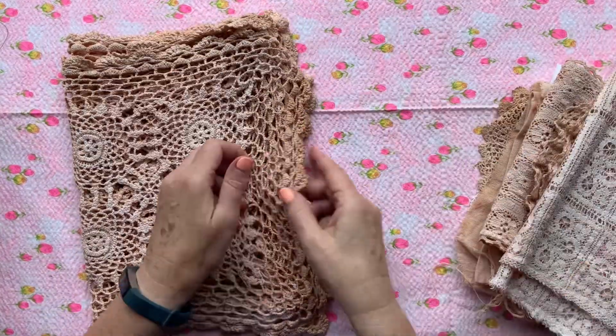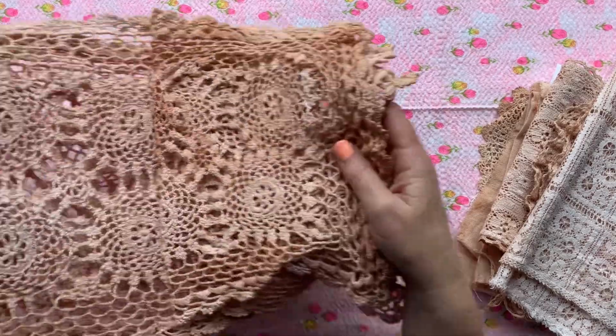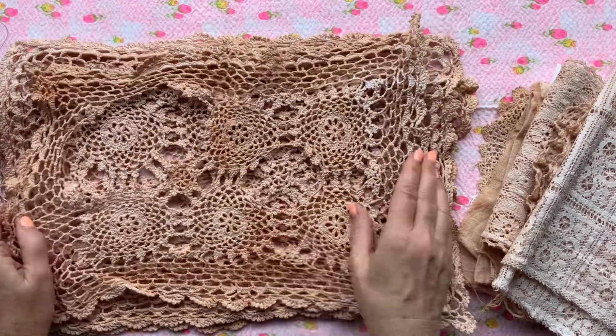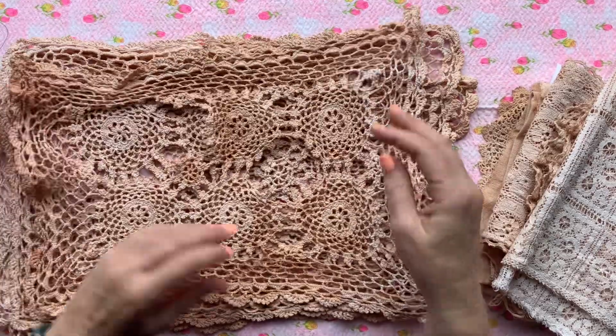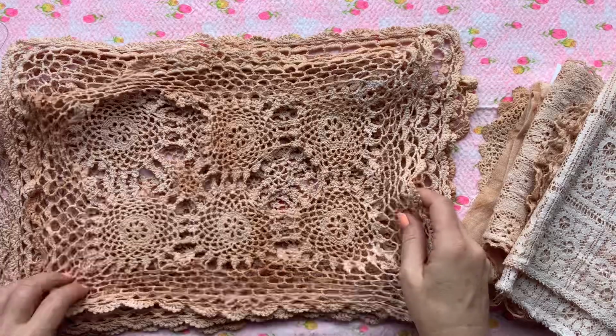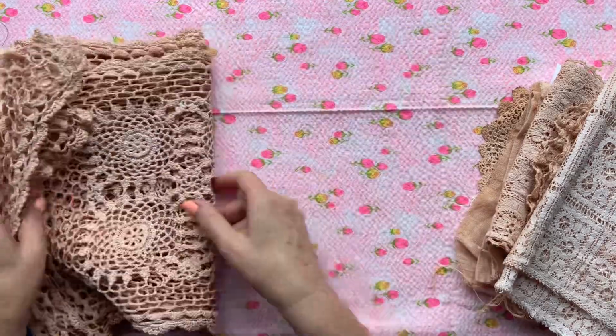I've had these a while actually, and they were quite stark white. So I thought I'm going to just dip those in and see how they go. And they've taken really well, and you can see I have actually used a couple. So they'll be great to cut into as well.